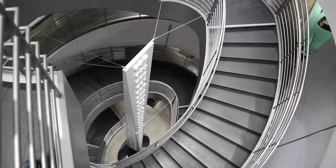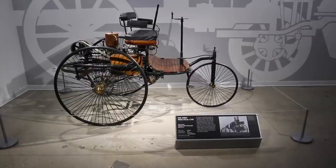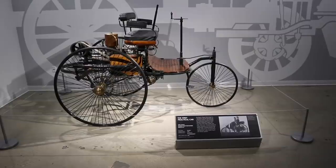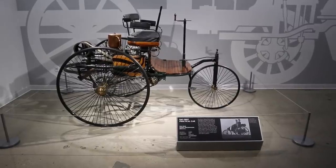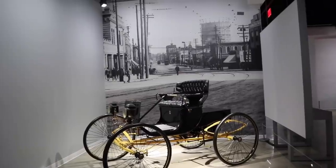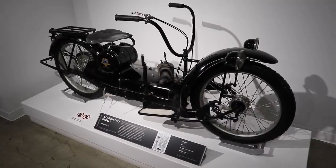There's just so much to see here. And multi-floors. A replica of what is considered to be the first practical car, the 1886 Benz motor wagon. Only went 10 miles per hour, which even if you had this in current day, would be fine in Los Angeles, because that's about as fast as you could go in rush hour traffic. And that old photo in the background shows what it would have been like to drive around the streets in that day and age.